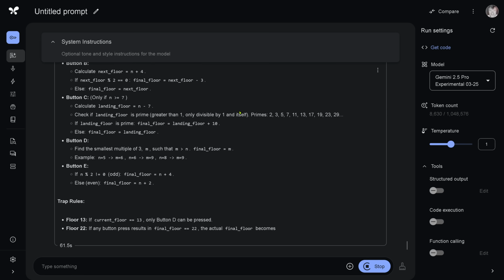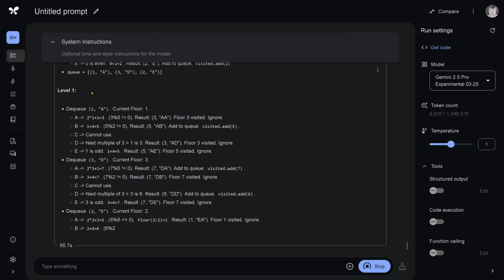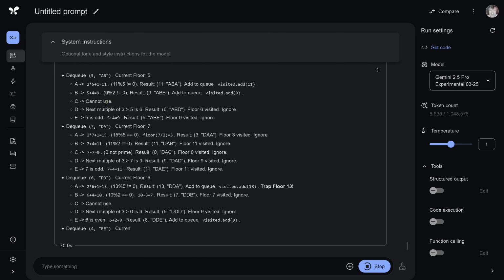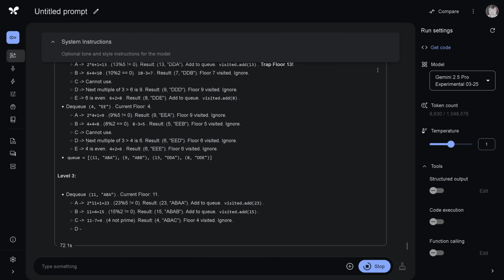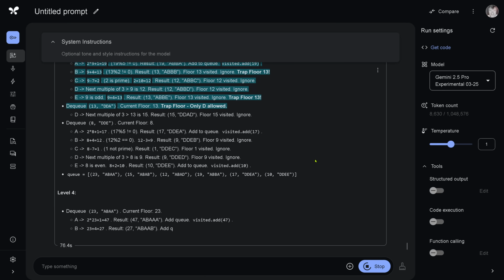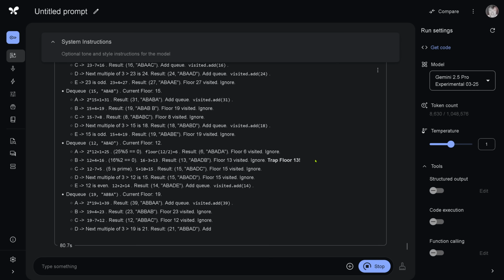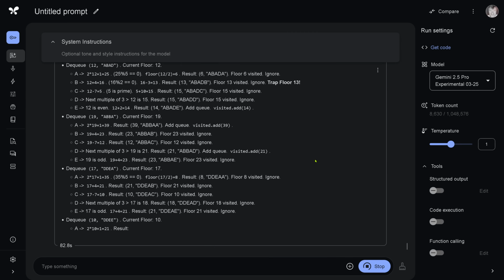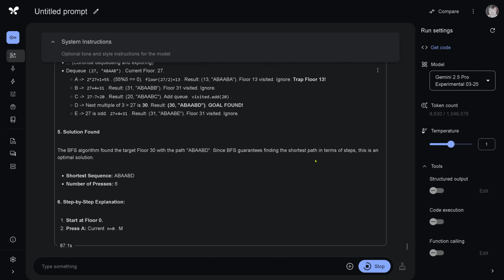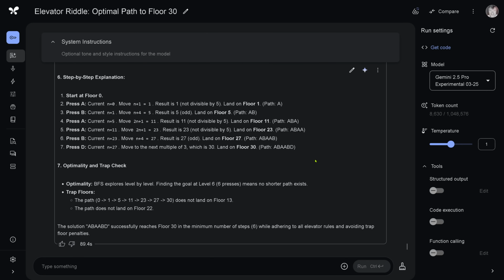Okay, I just let it run through, and then we have a detailed look here. What's happening? This is impressive. Level 2 dequeuing. ABCD, dequeuing, ABCD, ABCDE, level 3, current floor. If it manages to get through without any mistake in the causal reasoning chain, this is the right path. This methodology is a winner. Hey, continue dequeuing. Hey, solution found. Let's have a look at this.